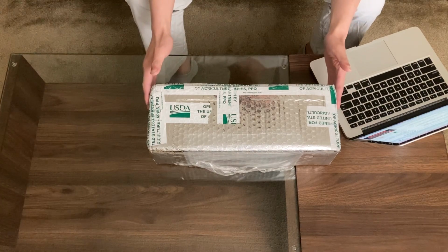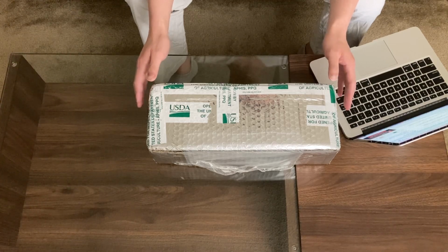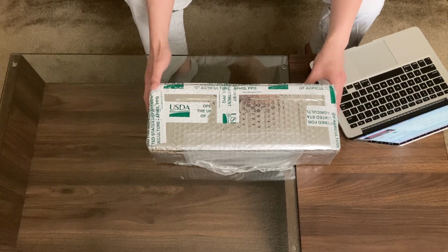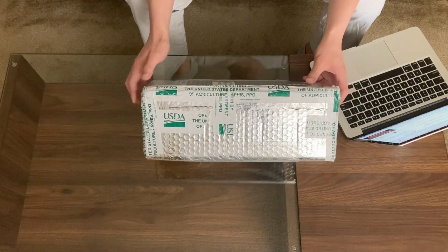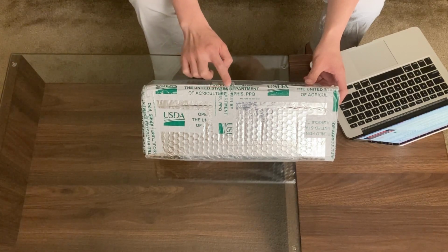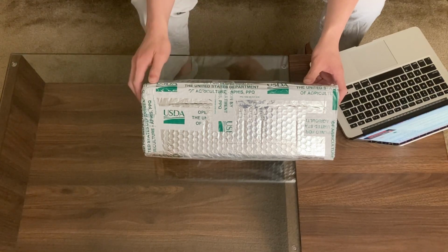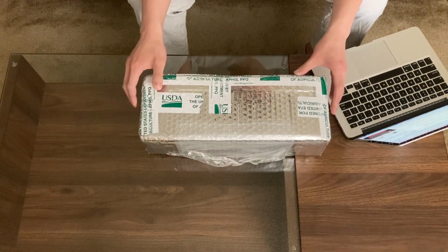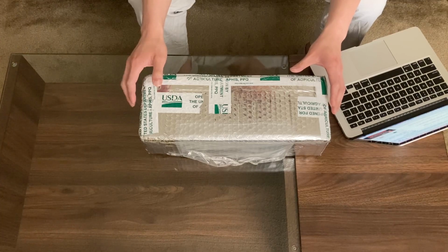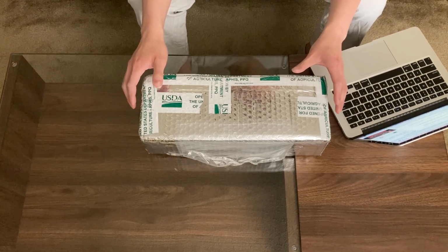So as you can see, I got my package today on April 4th. So it's been almost 2 weeks since it was shipped. And as you can see, on the package it says, opened for inspection by the United States Department of Agriculture. So it seems like this box has already been opened by USDA for inspection.